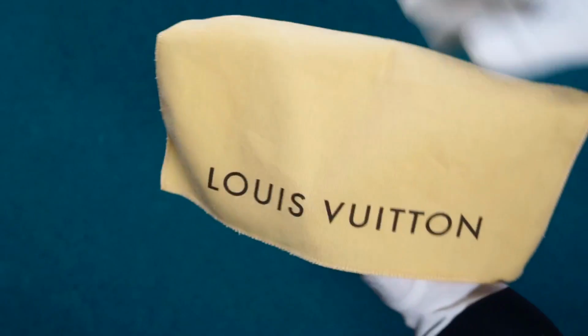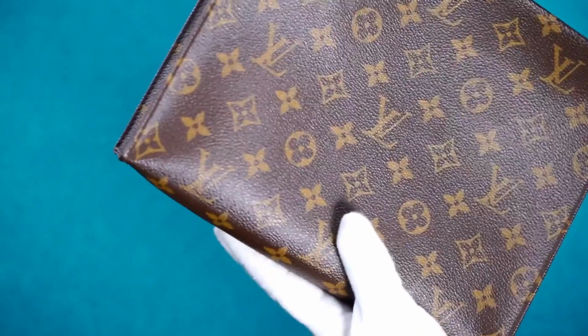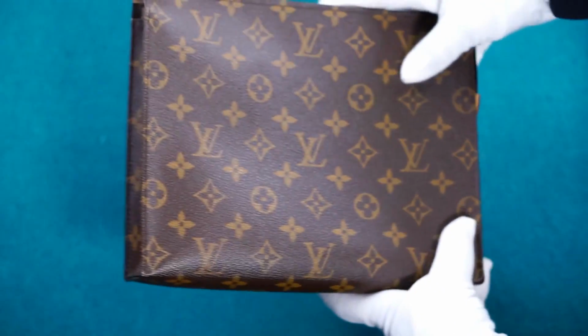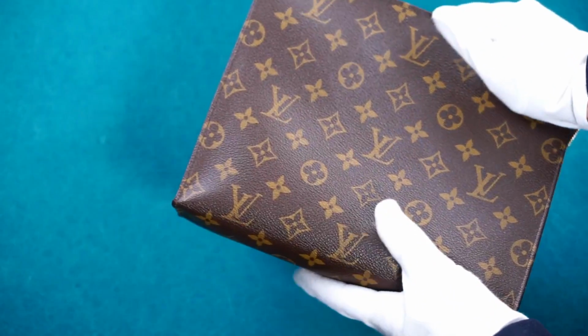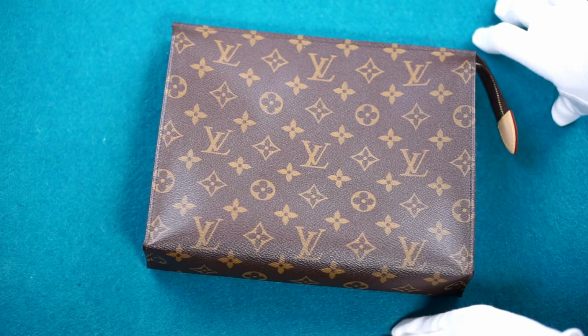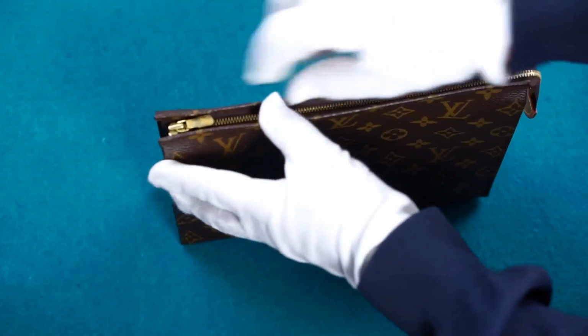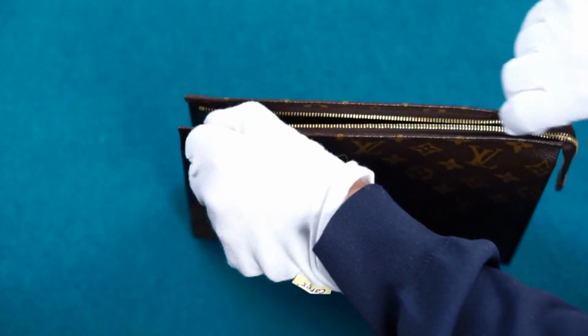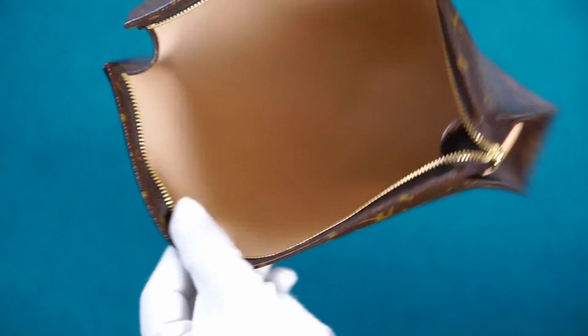Moving on to a bigger piece. Here is the toilet pouch 26, or the poche toilette 26. This one is the biggest one of the three. We have a 15, a 19, and a 26. I do not own a 19 size. This one, when I don't use it, I stuff it with a white neutral tissue paper with no smell or anything, because I want to preserve this beautiful color.